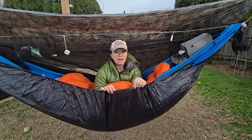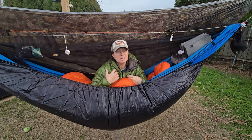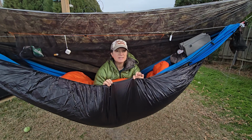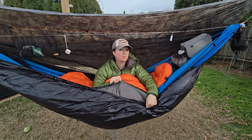The other good benefit to it, and which is why I was using it last night, is that it's kind of like a windbreaker. You can have all your warm layers on, but if that wind is cutting through, it's really going to rob that heat away from you. This prevents that wind from robbing the heat out of your underquilt.